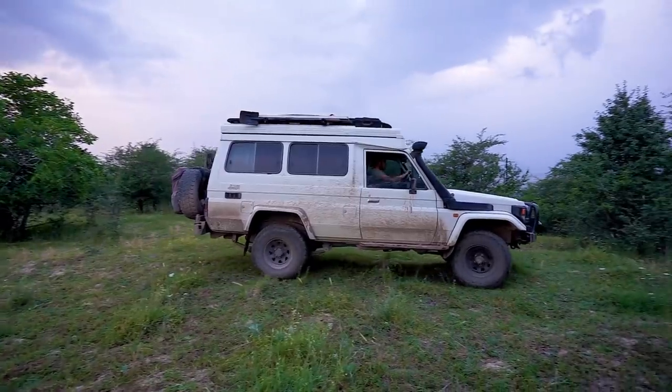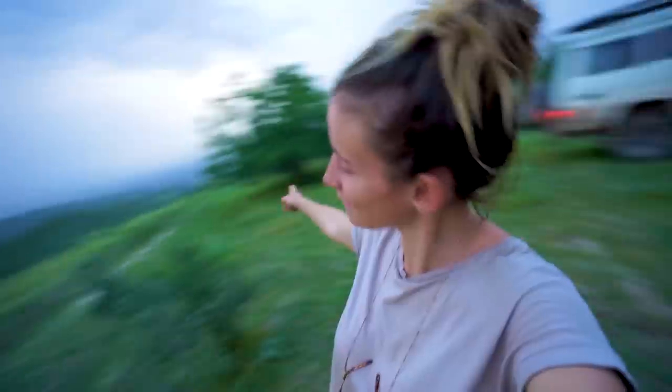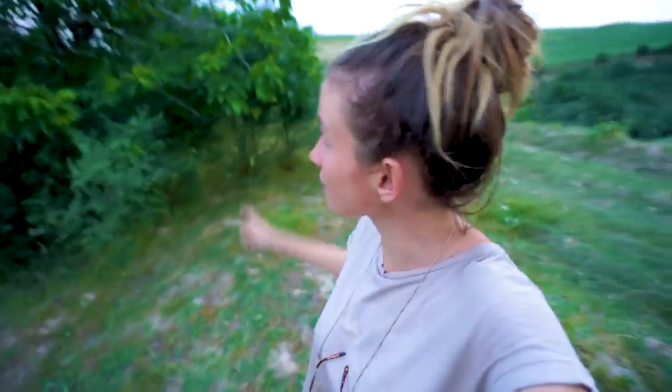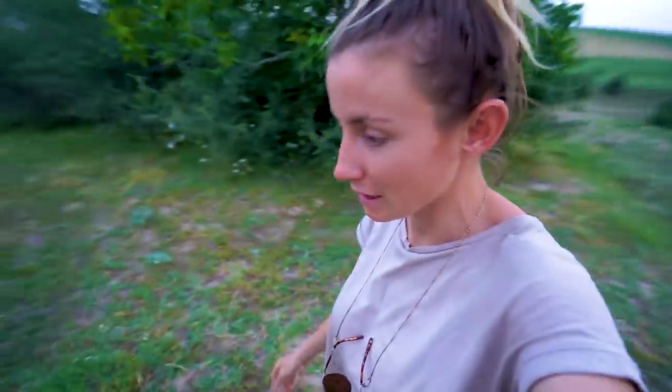Exploration work in the hills outside of Dushanbe, so the city's just down here and we're going to set up camp here. And I think all these trees are lime trees, so maybe I'll infuse my water tomorrow. Good find.